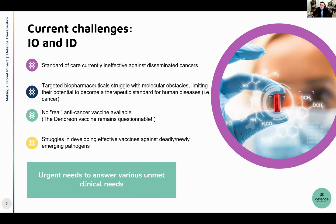And if you think about developing, let's say, a cancer vaccine, the idea would be to not only develop a memory response to protect the patient from subsequent challenges or tumor growth, but to actually develop a vaccine to treat cancer. So you can kill the tumor and develop a memory. But the issue at the moment is that there is no real cancer vaccine available. I mean, we all heard about Dendreon, which developed a vaccine against prostate cancer, but the effect of this vaccine remains highly questionable because of the short improvements that they could trigger in patients.